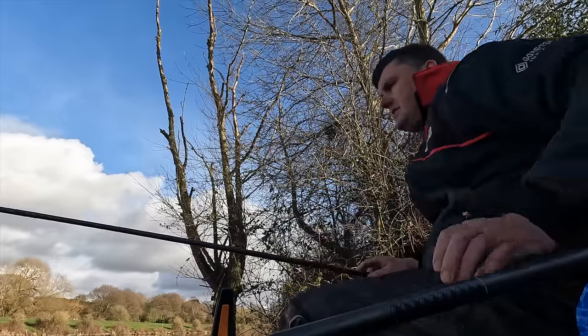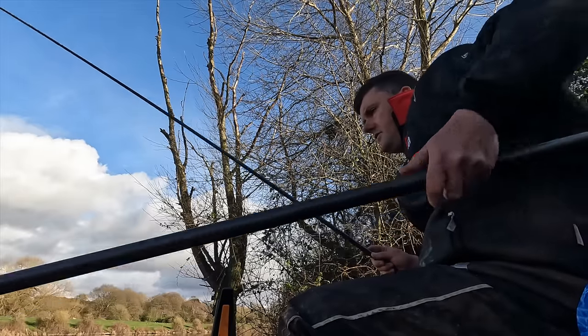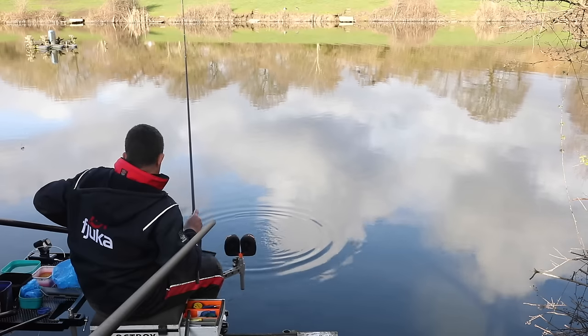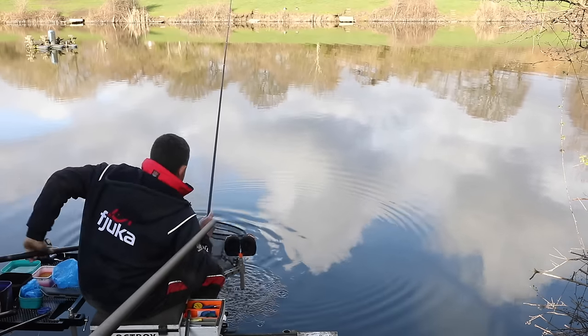Now the problem is, I'll tell you what I'm wondering, if it is a bream, it could be a perch as well the way it's fighting. Let's just make sure it is first. It's a perch. I'm not moaning, but it's not what I wanted to catch.